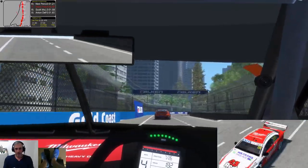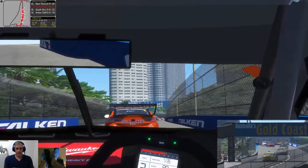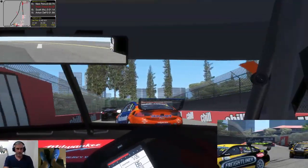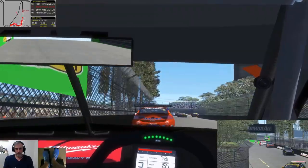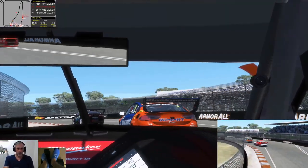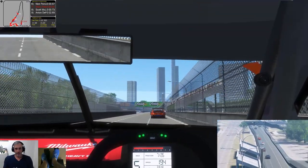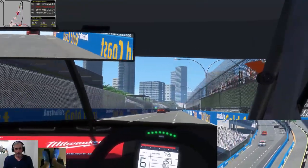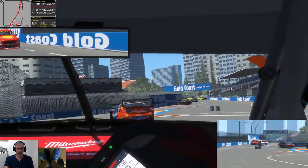But as you can see, as a whole, they're pretty clean through there. Ooh. It's gone to block again. Can I squeeze through? Nope. Tried to be cheeky. Just clip the wall then. Come on, come on. Car really wants to rotate on you coming out of Tedder. Come on, come on. Oh, got squirrely there on the brakes.